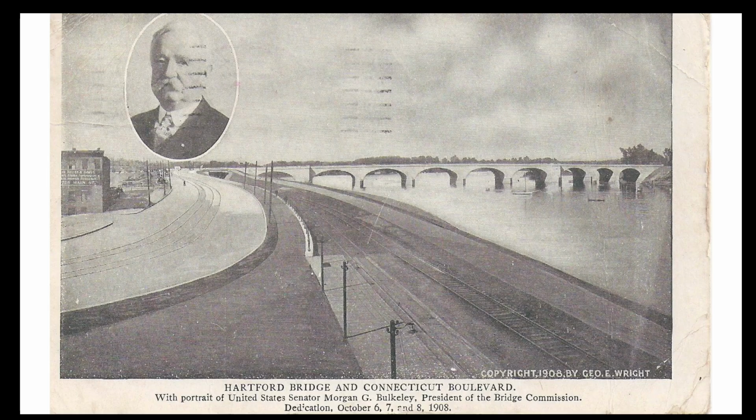As George E. Wright wrote in his 1908 book Crossing the Connecticut, "This beautiful bridge and boulevard and the vast improvements involved in their construction have completely transformed the riverfront of the city from a condition of filth and squalor to one of cleanliness and neatness, and the whole work stands as a grand memorial to the wisdom and enterprise of the Bridge Commission, loyally supported by the citizenship of Hartford."